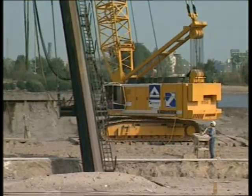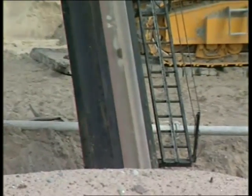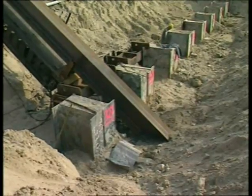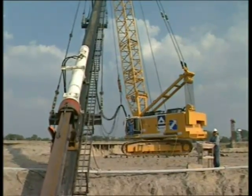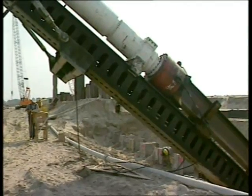With some additional parts, the Liebherr piling rig LRH 400 can also be used as a hanging lead. The hanging lead can be rigged with a 38 or 45 meter leader and is suitable for driving and extracting vertical piles 38 meters long.